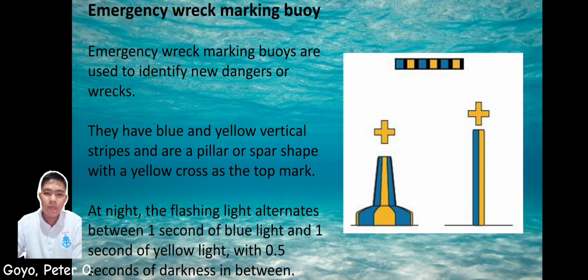At night, the flashing light alternates between 1 second of blue light and 1 second of yellow light with 0.5 seconds of darkness in between. So that is what you will see at night on an emergency wreck marking buoy.